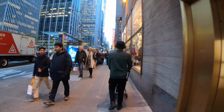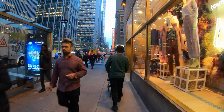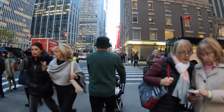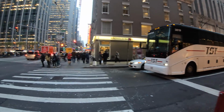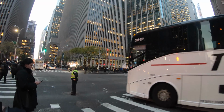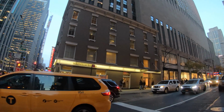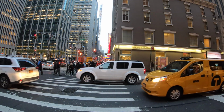But originally this was the upper estate of Rockefeller Center. And I also just passed the subway entrance for the 47th to 50th Streets Rockefeller Center subway station, served on the B, D, F, and M trains. That's the most direct way to get here. But this area is all Rockefeller Center, folks. Radio City Music Hall is located only a block away on 50th Street.